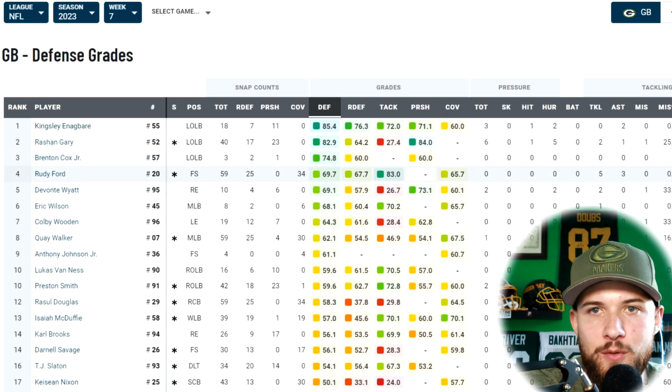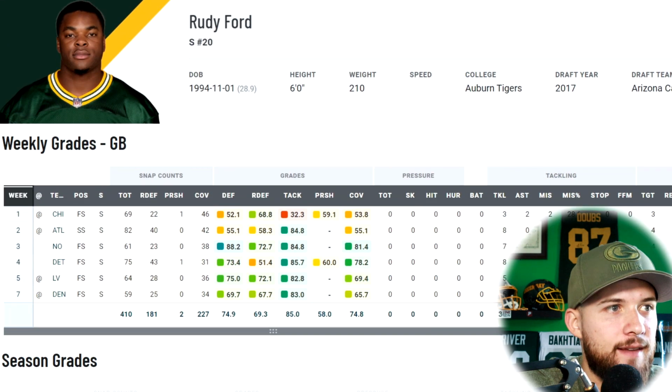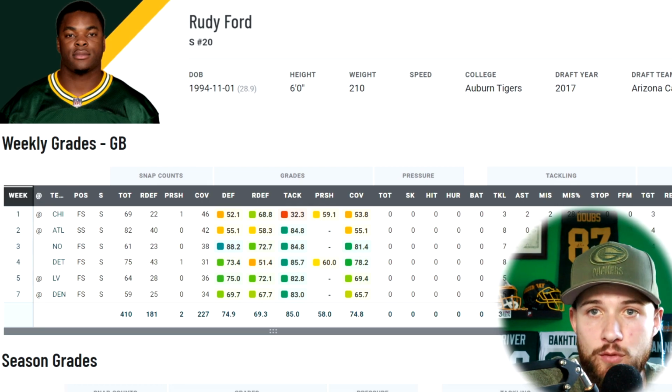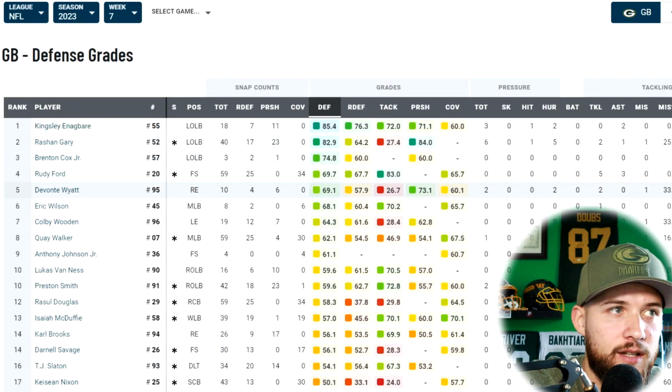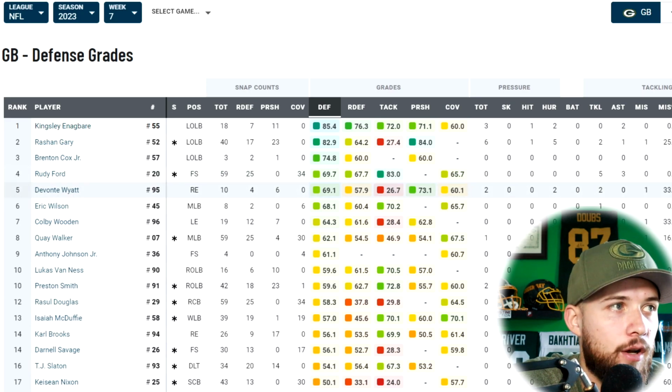Rudy Ford continues to be one of the higher rated defenders on this team, a 69.7, 83.0 tackle grade. Looking at his season grades, he's at a 74.9 overall grade, which actually I would assume ranks pretty high for all safeties in the NFL. Rudy Ford has been very, very solid this year, and he's going to have to step up even more now that Darnell Savage was placed on IR.